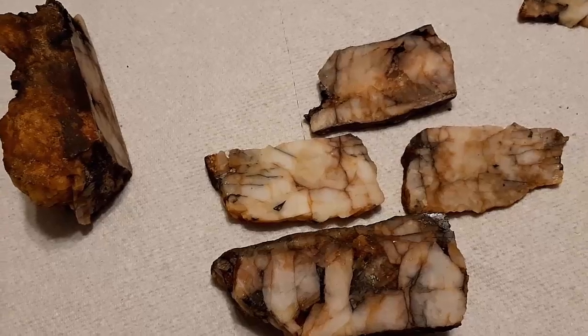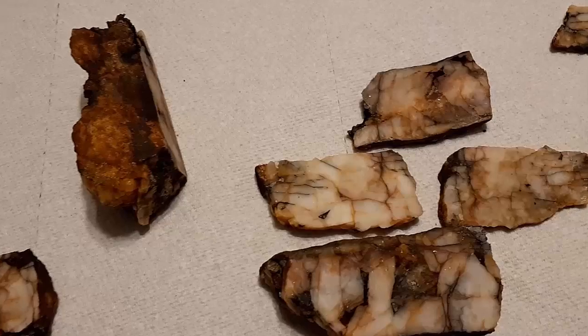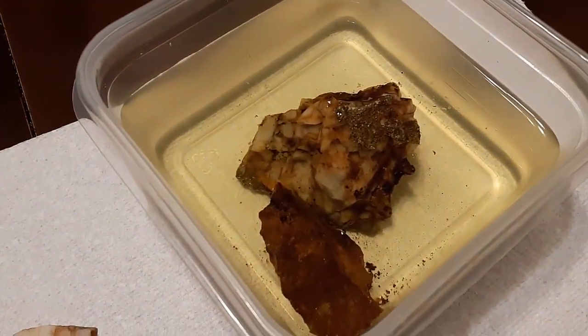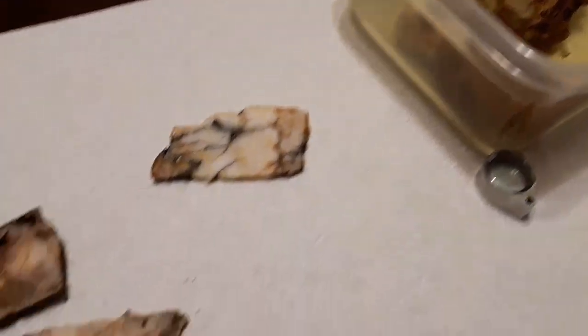So the next step would be to maybe dissolve some of these in some acids to really expose what's there. I've already got one or two pieces going in just simple Iron Out, but that won't really get rid of all of the rust and whatnot in the pockets. I would have to get some more serious acids.